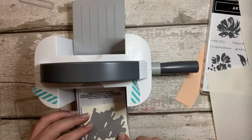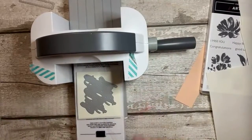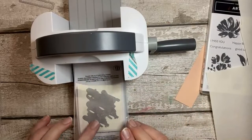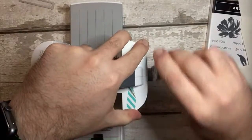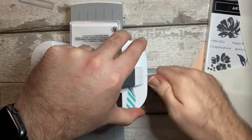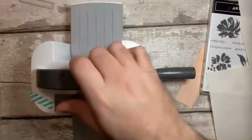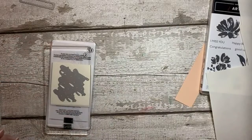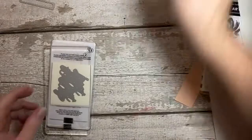Going to pop my wording in like that. Pop my top plate on and run it through, he says. That's very tight. Yes, that's very, very tight. And the reason I think that's even tighter than normal is because I've got double thickness. I've got Whisper White and I've got a double thickness of the adhesive sheets as well. So that's why it was a little bit tighter than it would normally be, because I've increased that thickness, so just be aware of it.